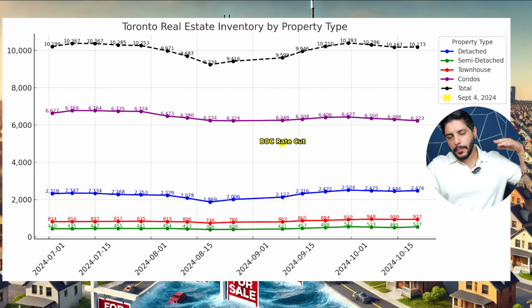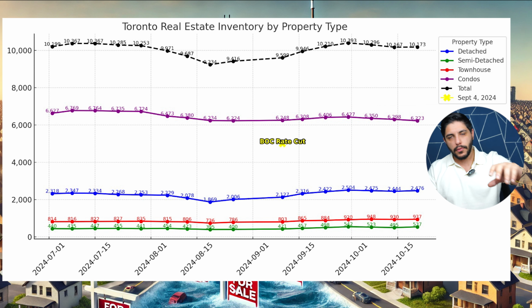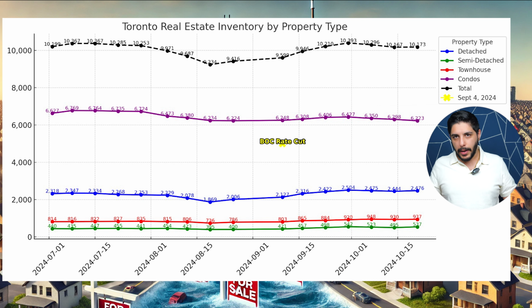Now, there's so many other ways to analyze this as well, and one could say the absorption rate of condos is awful, so a lot of this being removed from the market is terminations or suspensions. Others might say, no, there are people buying condos. I know firsthand there are people buying condos. I've purchased 4 to 5 in the last month and a half.